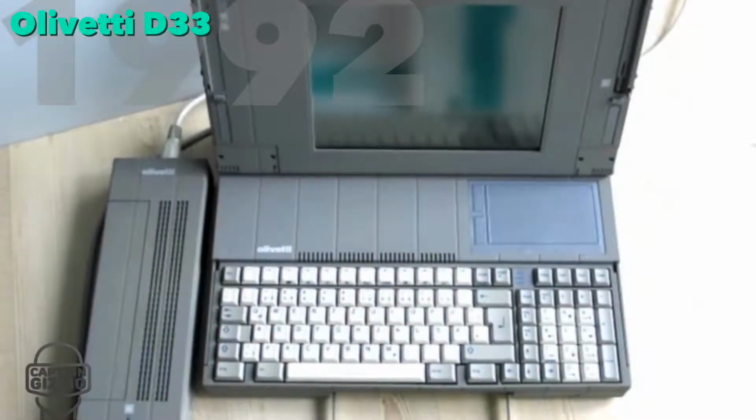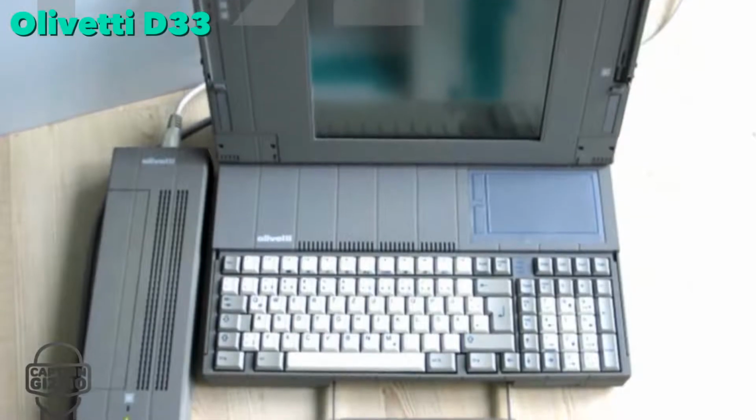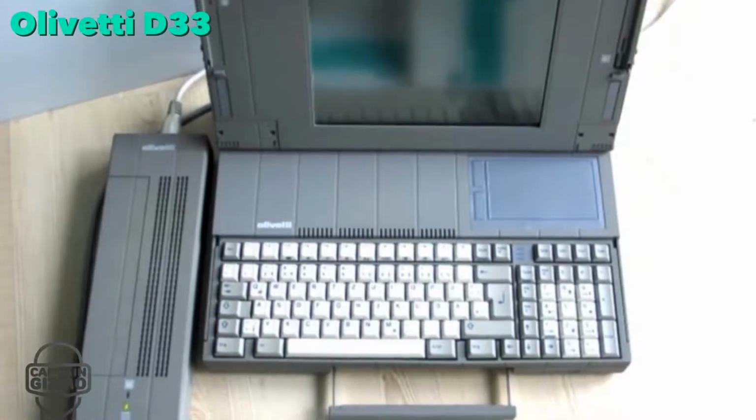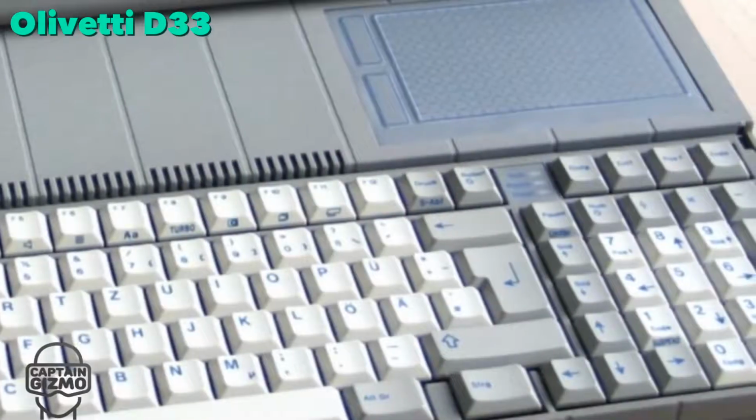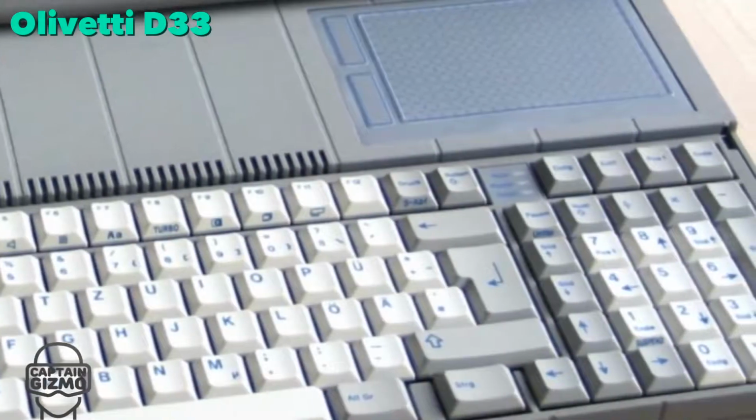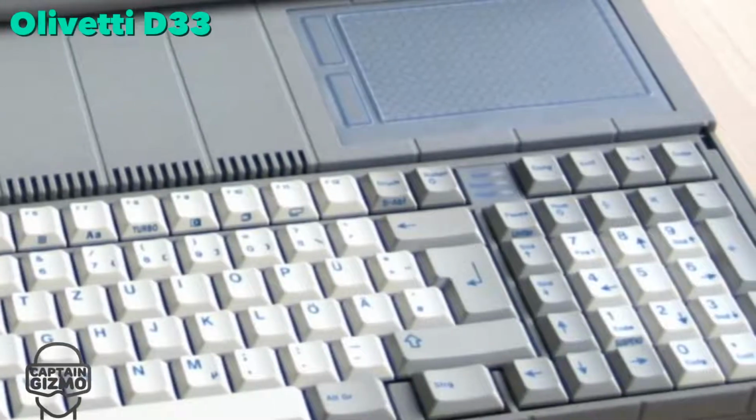In 1992, Olivetti developed and released the first laptop featuring a touchpad. The position near the base of the screen was the norm, as most applications were text-based, and did not require a pointing device.